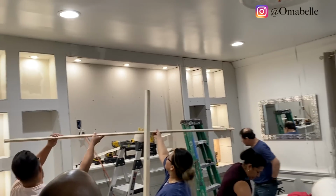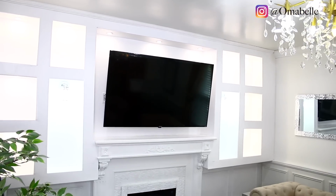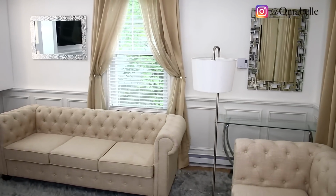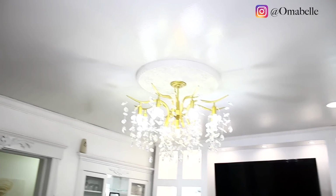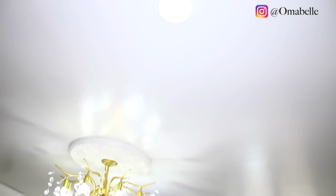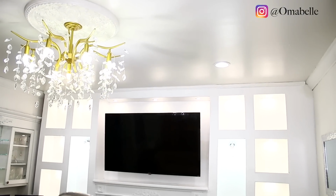They started working, this took, I think, about a week, and this is exactly how it looks after everything was done. As you can see, we have some lights in the shelves. For some reason, this just uplifted the whole living room. We also made a few changes, like we changed the curtains. They added some recessed lighting on the ceiling for more lights. This living room used to be so dark, so all these things just added a lot more light to it. We also changed the chandelier, the rugs. We just gave the living room a new makeover.